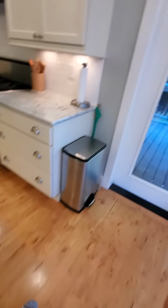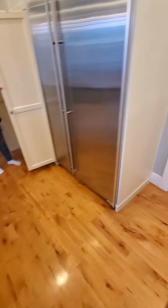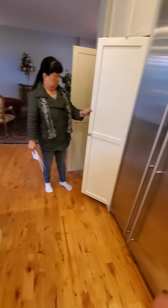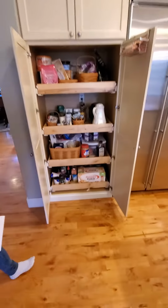And I'm not saying there's not a little bit of wear and tear. I'm not seeing anything significant. Hardly anything even worth reporting. A few little dings and dents around the base molding from running a mop or a broom, but nothing significant at all. Some pantry space, not huge, and there's quite a bit of cabinetry.